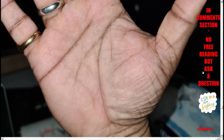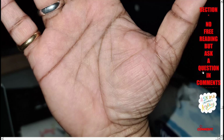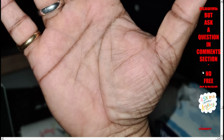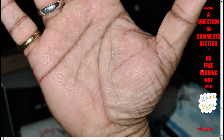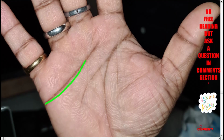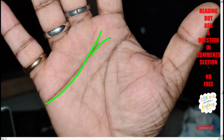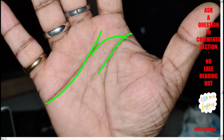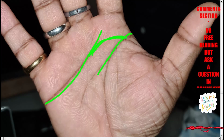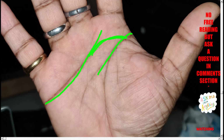So in that way it is good, because trouble lines kind of distract the person in general, and those are not good signs. Now we come to the other aspect, that is the heart line. See, this is basically the heart line. There's a branch out here which is coming and joining the headline. This branch is a little bit of a negative sign. Branches on the heart line, specifically leaning downwards, leaning downwards is a negative sign to have.